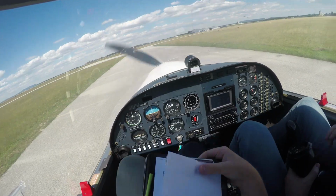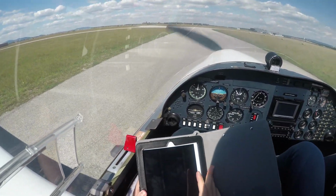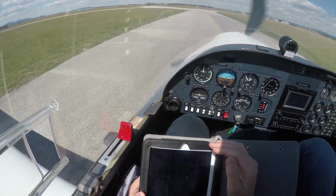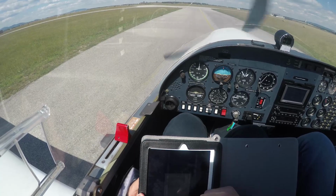It attaches to your knee as well, which is really useful when you're doing a long flight and you don't want to hold this all the time, or you don't want to keep it on your side all the time. You just attach it to your knee and forget about it.